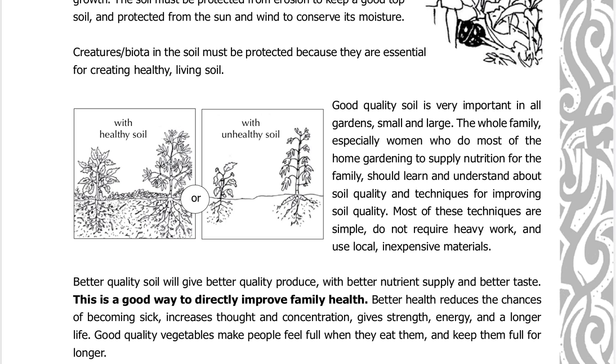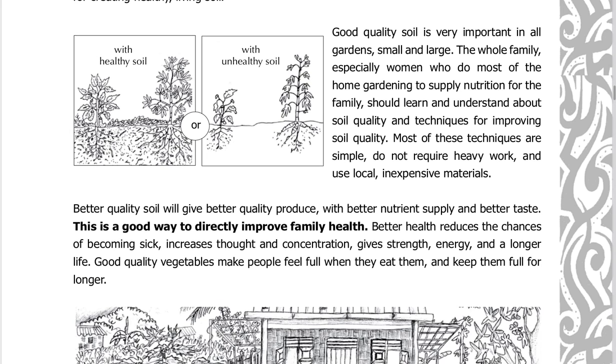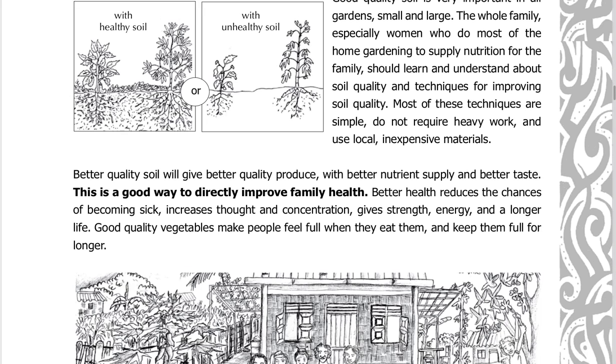Remember, this is addressed to Indonesia, not America. But soil principles should hold fairly consistently. Better quality soil will give better quality produce, with better nutrient supply and better taste. This is a good way to directly improve family health.